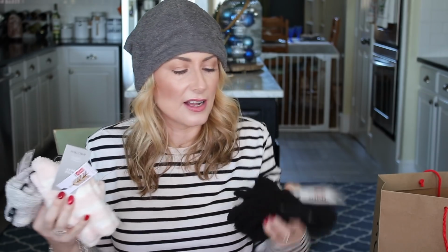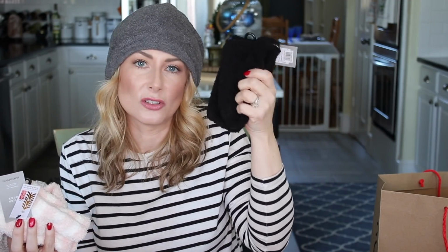I actually decided on this black pair because I have a lot of black pajamas and I felt like this would be a little chicer look. I don't know, we shall see. Now I did break my rule. I went over the $50 mark, but not by much.